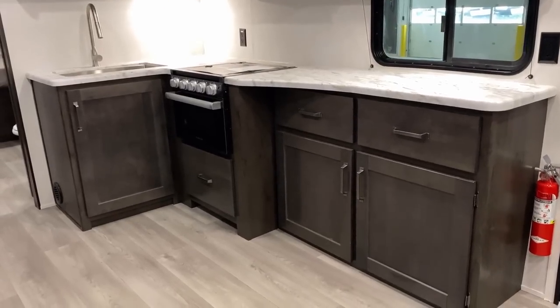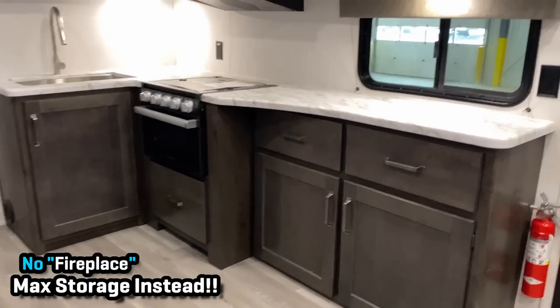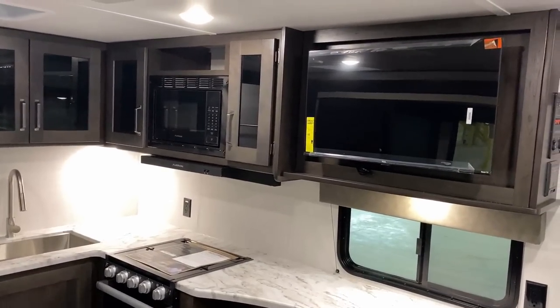They don't do a lot of electric space heat and fireplaces in these. Again, they do compensate with that bigger furnace, but instead you'll see in a little bit here when we open everything up, they're very good about maximizing storage.